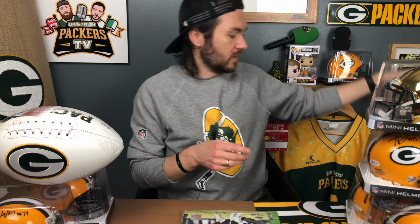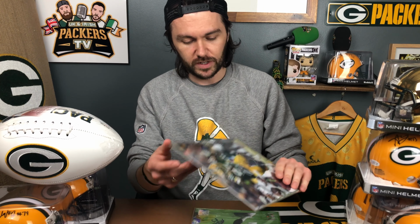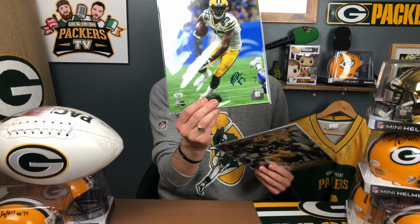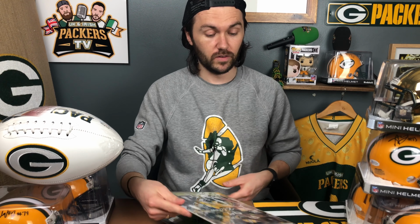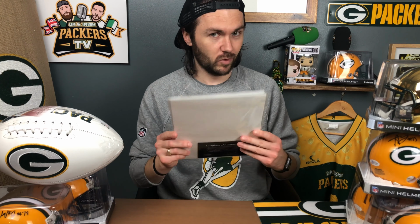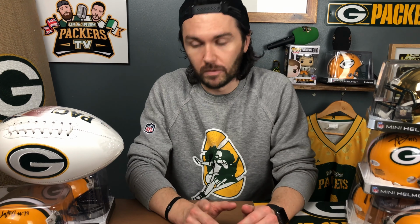So as I said at the start of the video, I'm a bit frazzled here because of all of this stuff. I have pictures here, which I'll get out. There's an MVS signed. There's Kenny Clark signed. And I went through these photos earlier to see what else is in them. I'm going to go through those photos at the end of the video.